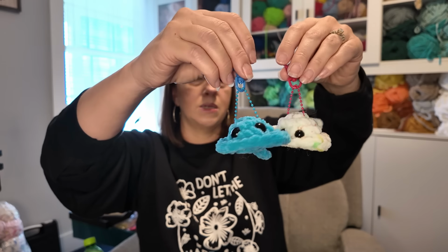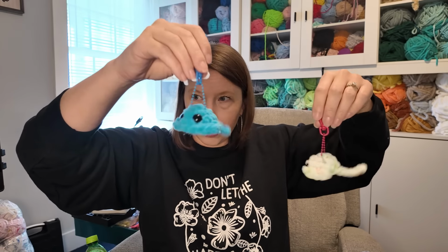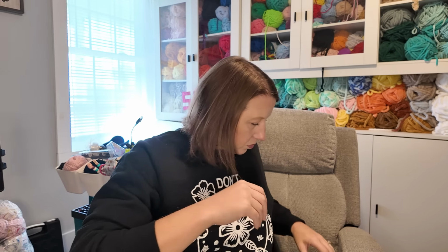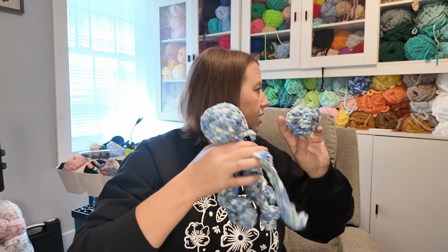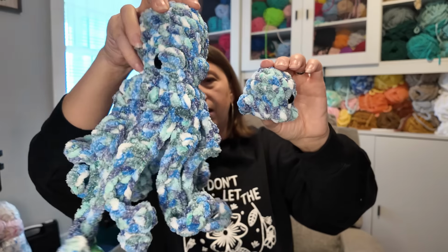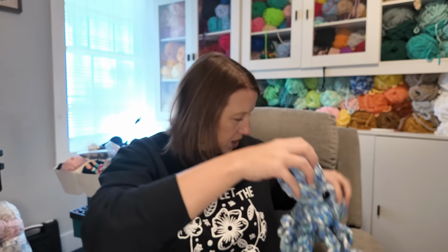and put them on keychains. So I did 2 $6 little keychains and a $5 stingray. Grabbed another skein of yarn that I wanted to finish out, and so I did a drift and a mini octo is what I was able to get out of that yarn. So another $20 drift and another $5 octo.